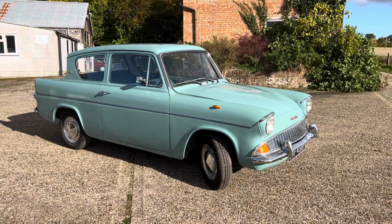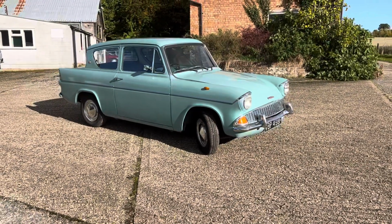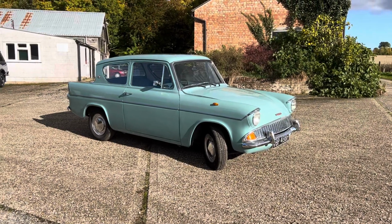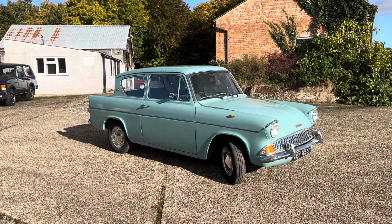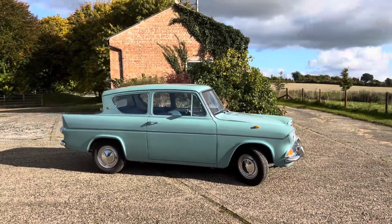Hi folks, this is Danny at Bradley James Classics bringing you a very recognisable Ford from the late 1960s. It is of course a Ford Anglia 105e, and it certainly is a 105e with a difference.